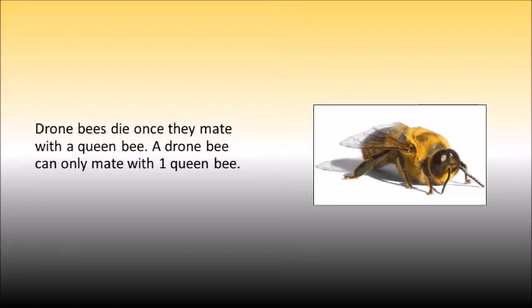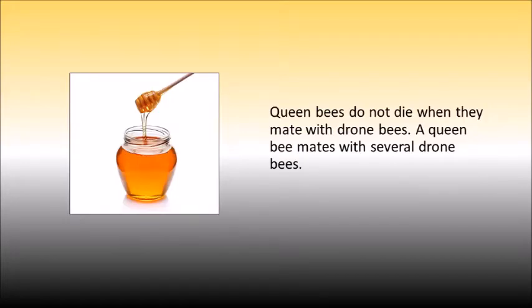Drone bees die once they mate with a queen bee. A drone bee can only mate with one queen bee. The picture to the right shows a drone bee. Queen bees do not die when they mate with drone bees. A queen bee mates with several drone bees. The picture to the left shows dry honey with a dipper.